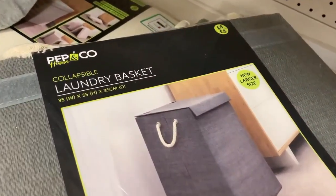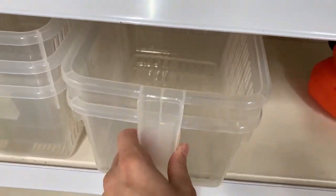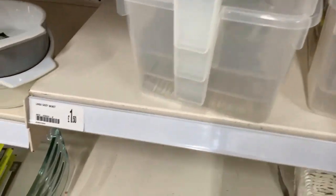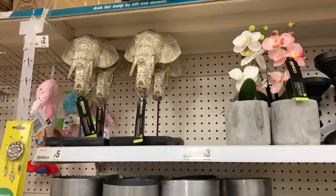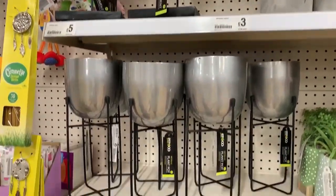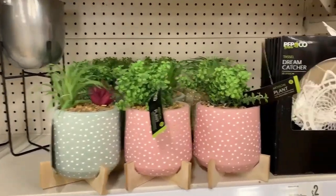They also had a big laundry basket for £6. And then they had these pull-out drawers, which I presume are for your fridge, and they were only £1.50 each. And then this bit looked like some of the stuff I found last time, but they didn't have it out. So let me know, because I guess every Poundland is different.